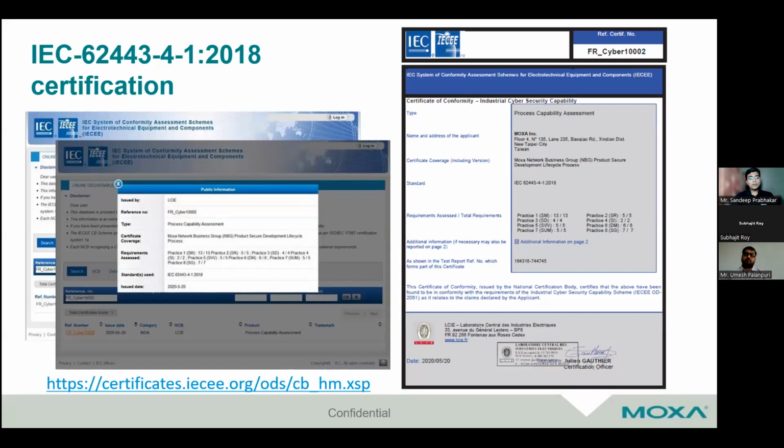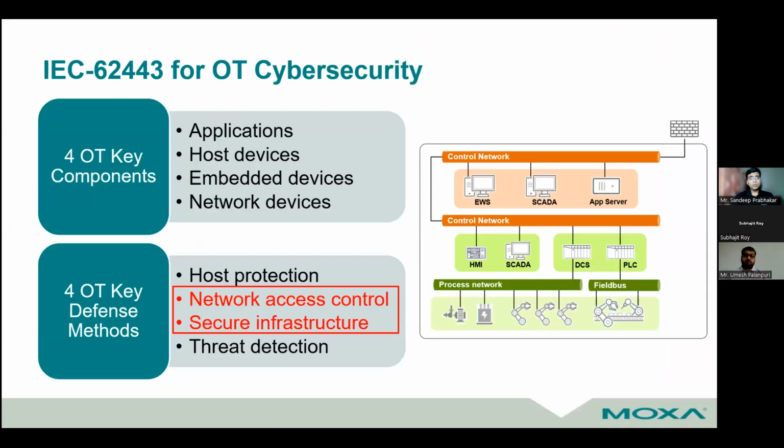And with this 62443-4-1, we are now ready to have our products certified with 62443-4-2. I would be proud to say that we are one of the first OT companies to have this particular certificate across the globe. Now, there are key components and key defense methods in achieving 62443 for OT cybersecurity. I'll not go through all these things. The two most important things here are network access control and secure infrastructure, right? That's where Moxa can play a role and provide robust solutions for you.